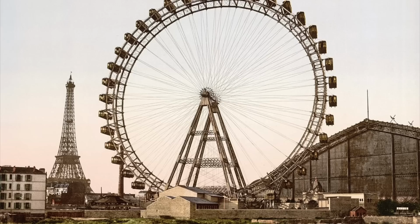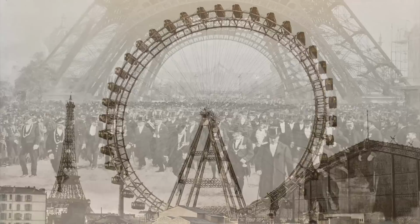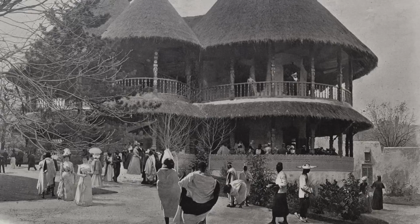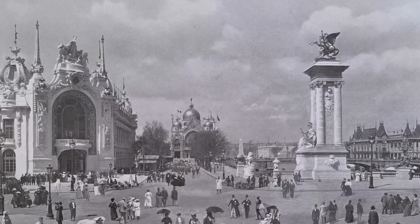merchants. Eventually, these large passenger pods, which each one could hold most likely 50 or more people, were renovated and actually transformed into housing for poor French families that were devastated after the First World War. Quite an incredible narrative here. And that's just the massive Ferris wheel.